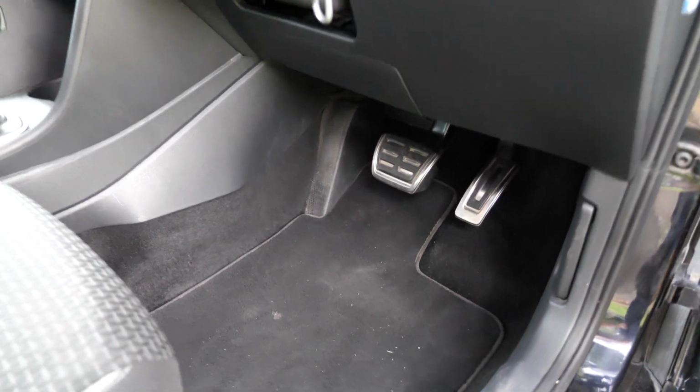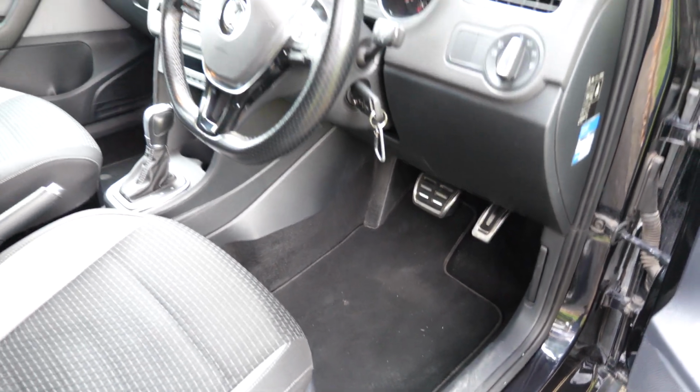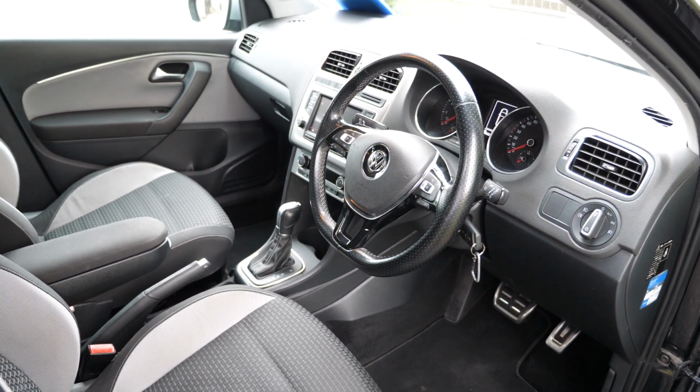Couple of pedals down there. Look down here. There's pedals in this car. Wow, Derek. So amazing.